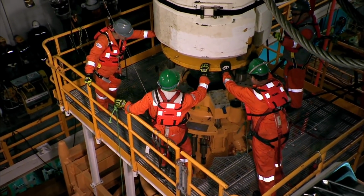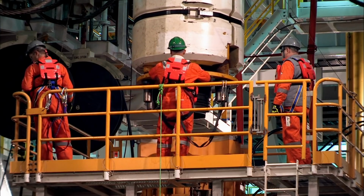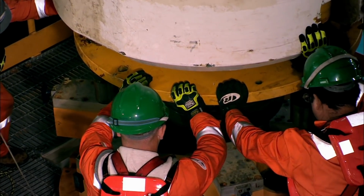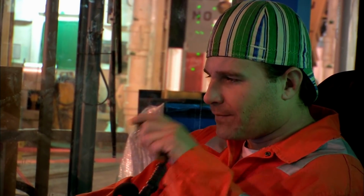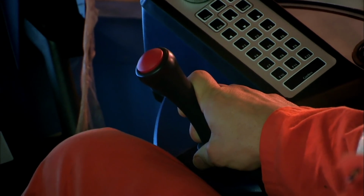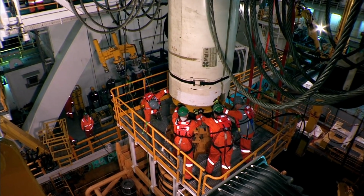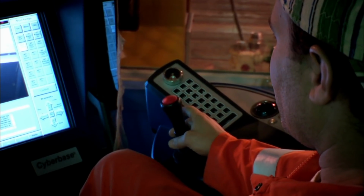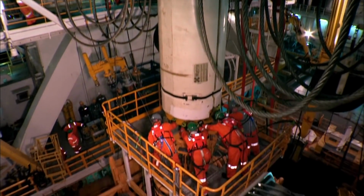All right, Danny, go ahead. Roger. The operation begins. A couple inch bites at a time as it moves. Down easy. Roger, coming on down. Using just one tiny joystick and keypad, Danny controls 50 tons of cold, hard steel. Stop. One slip and it drops onto the BOP, damaging this vital piece of equipment.